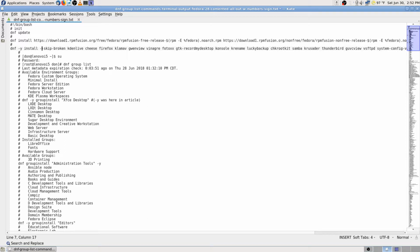Skip broken, and that way the script doesn't hang up if something's not available, or if you type the name wrong or something like that. Or if you got the syntax wrong, it won't break the script. It'll just skip that. But you will see the errors in the output of the terminal, and you can work on it and fix it.